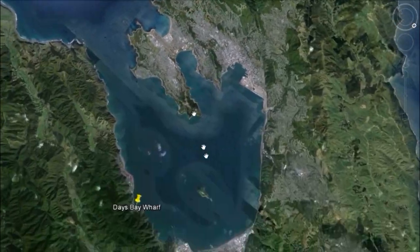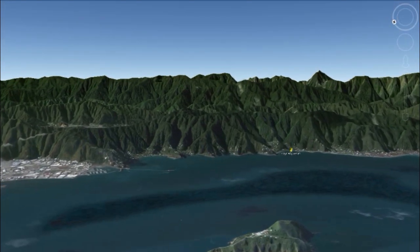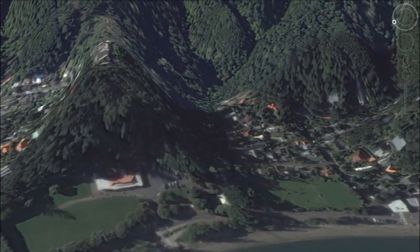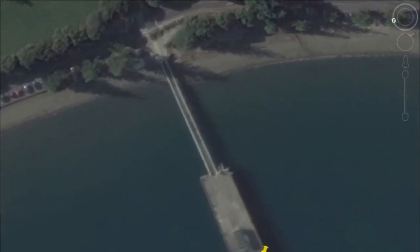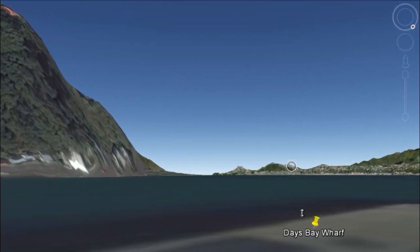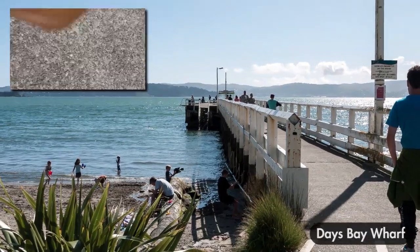Okay, now across the harbour to Days Bay. Just crossing over Somes Island here, our local leper colony. Every good city's got one. Gotta contain those lepers. Here we are, the Days Bay Wharf. And yep, that looks to be the same mountains behind the peninsula there.